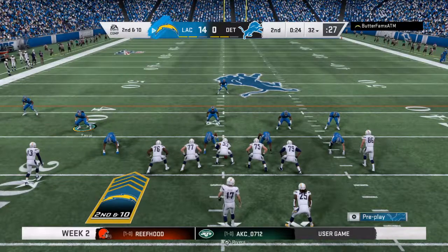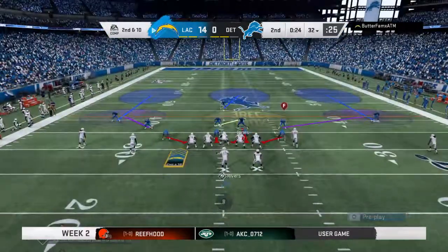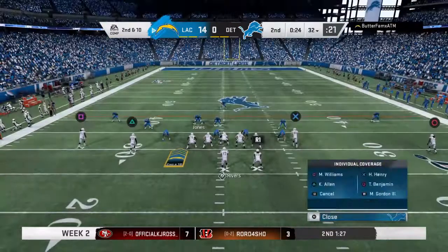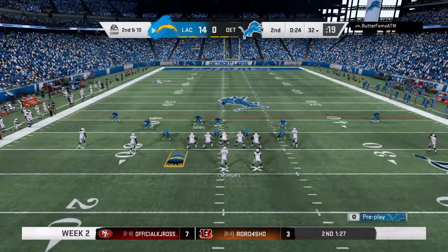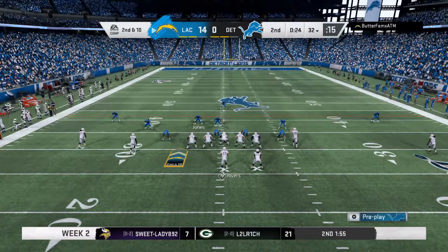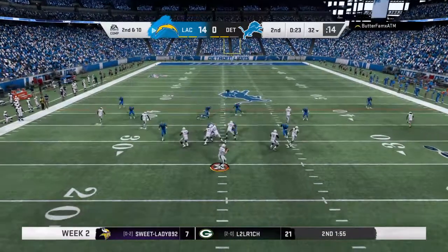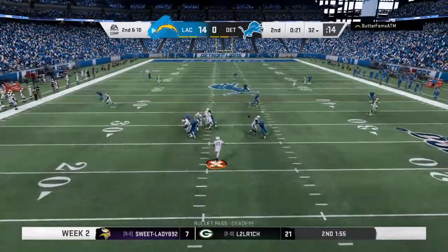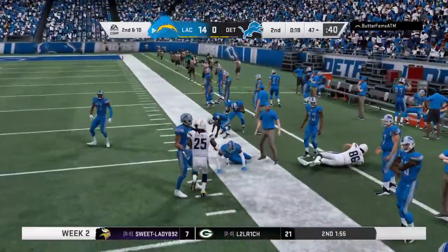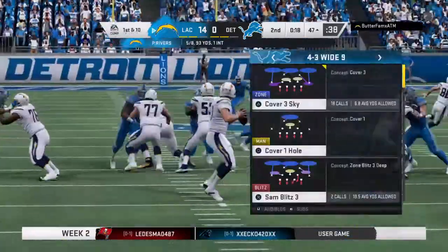Here's second and 10. Rivers to throw again. And right side, Henry's got it. A gain there of 21 yards.